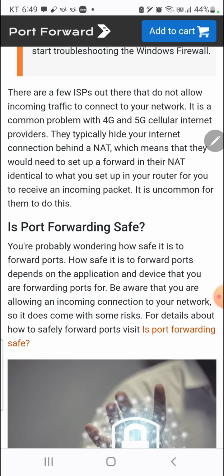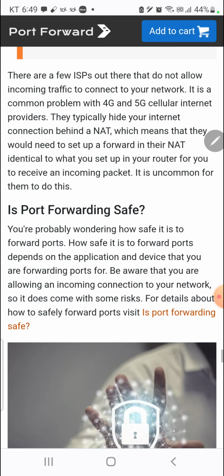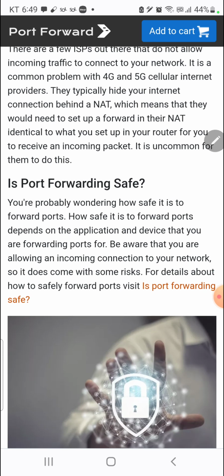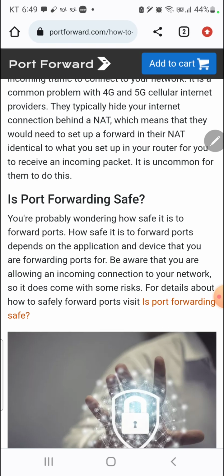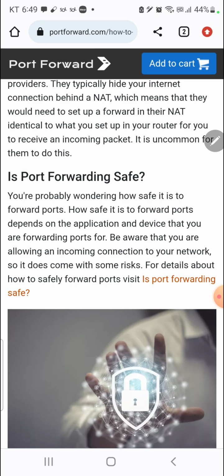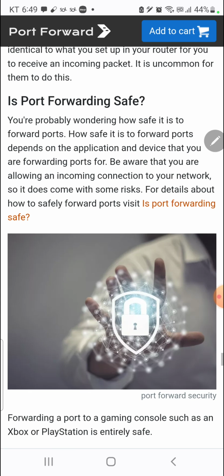There are a few ISPs out there that do not allow incoming traffic to connect to your network. This is a common problem with 4G and 5G cellular internet providers. They typically hide your internet connection behind NAT, which means that they would need to set up a forward in their NAT identical to what you set up in your router, for you to receive an incoming packet. It is uncommon for them to do this.